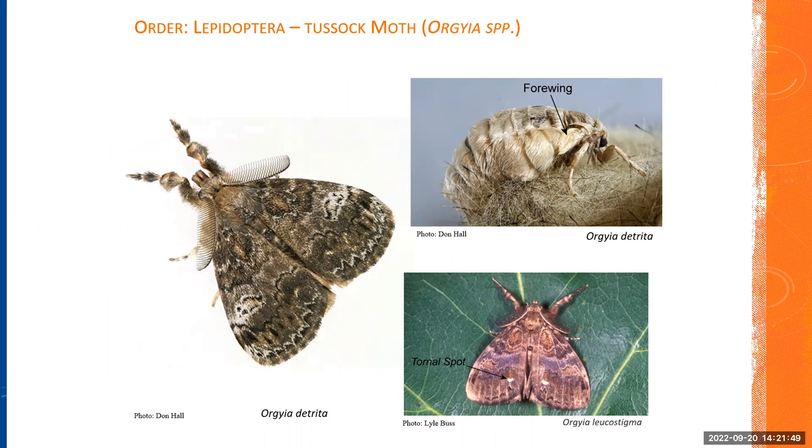Springtime and the tussock moth. The tussock moth is something that we get constantly in the spring. They're sexually dimorphic. There's the male, there's the female. And they do have these little urticating spines, these little barbs. So they are venomous in a sense.